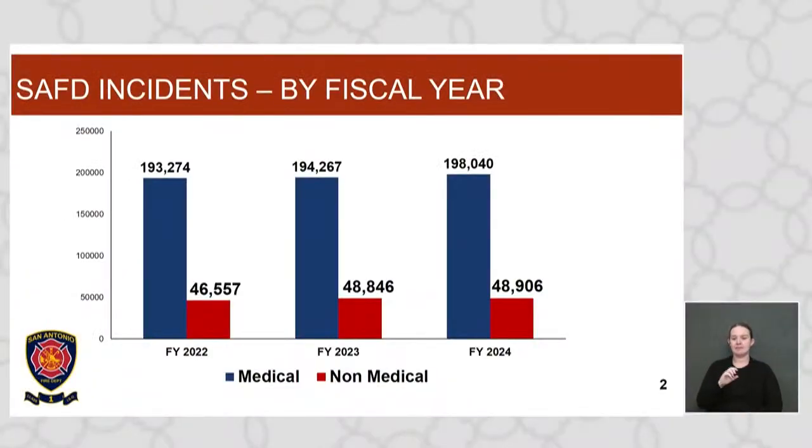So, SAFD incidents by fiscal year. Here we see the total number of incidents handled by SAFD over the past 3 fiscal years. Medical incidents continue to rise, and they continue to be a majority of our responses, with a steady increase each year. Non-medical incidents have remained relatively stable, with a slight increase from fiscal year 22 to fiscal year 2024.